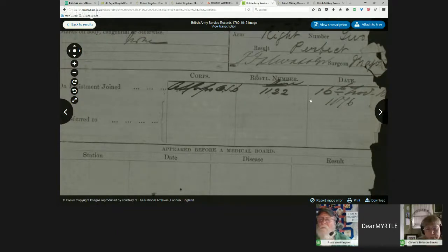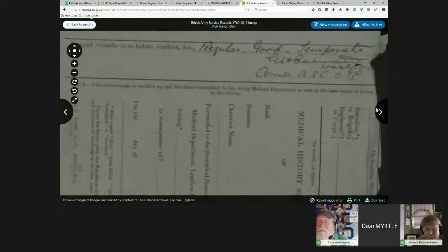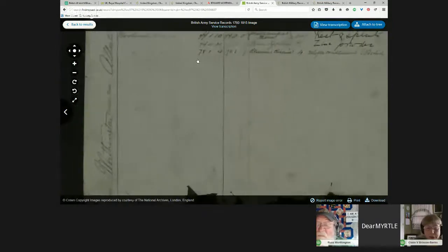Okay, a regimental number and the date. So general habits and conduct: regular, good, temperate. Oh boy, they really get specific. That looks like they fold it, and that would have been a transmittal form. Let's see if there's anything else related. Oh my gosh, there's more. Well, remember what Audrey said, that the reason they put that description in is so that if they have to look for him, for whatever reason, they know what they're looking for. Yes, because of these marks and different things.